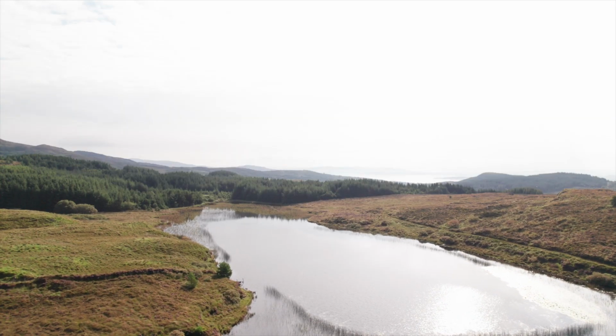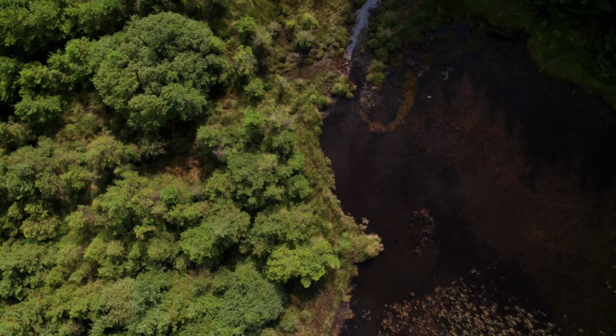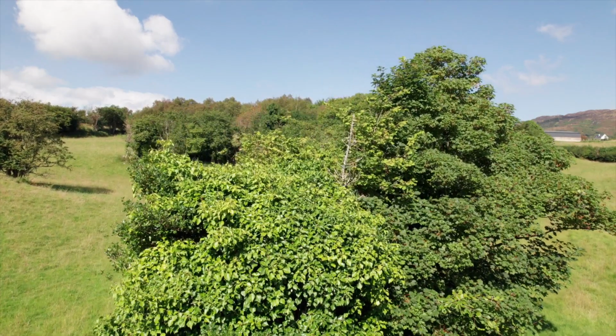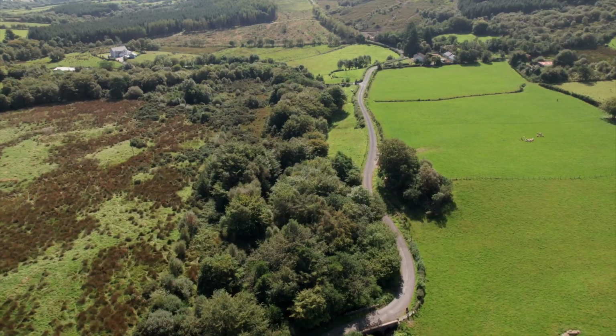The river originates up at Lough Callie at the top of Glenalla. It flows down through the forest and largely flows through farmland until it reaches the estuary down at Lough Swilly. The land around it is mostly farmland and a mix of woodland and also bog.